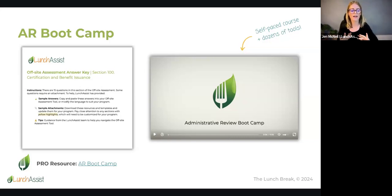But even if you don't have that, just going through that offsite assessment very meticulously and being really intentional about how you answer everything and making sure you check all of your attachments to make sure that they include everything that needs to be included. And what I love is when I have a client who submits their offsite assessment and they get no findings, no technical assistance. And then the reviewer is just like, oh, wow, you guys are so organized. And it just sets you up for success because it's like putting your best foot forward from the very beginning of your audit.